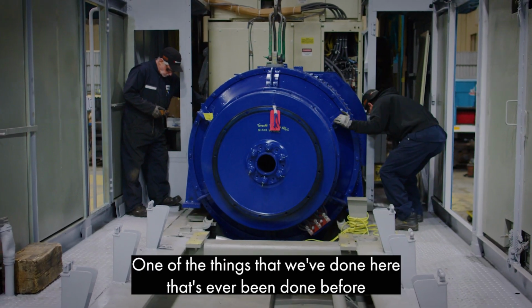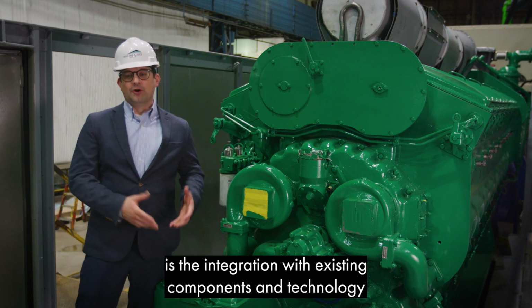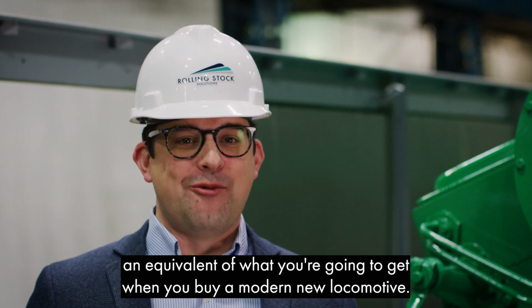One of the things that we've done here that's never been done before is the integration with existing components and technology and enhancing that and bringing it up to the next level, where it's an equivalent of what you're going to get when you buy a modern new locomotive.